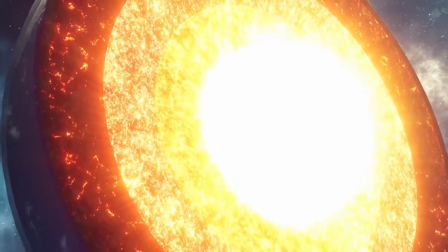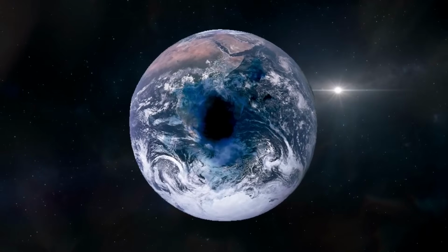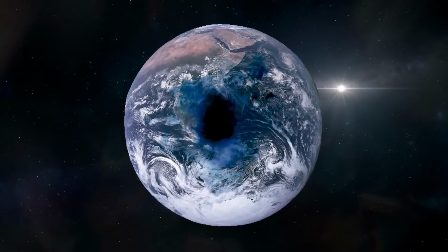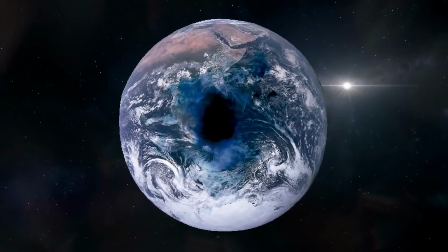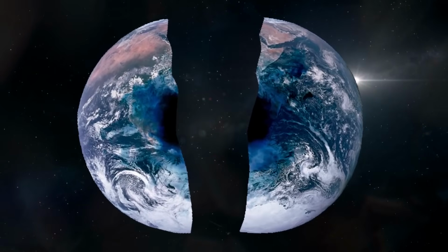Crack open the planet? Could an earthquake actually crack the planet open? Most scientists agree that even the most powerful earthquake couldn't actually break a hole open in the surface of the Earth or crack the planet in half. These are things that just can't happen.